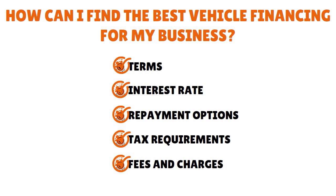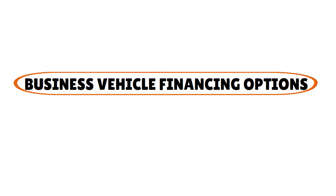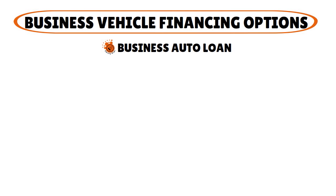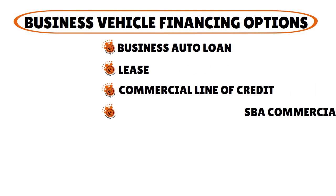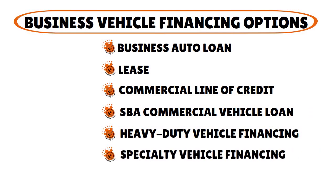And they may not seem like much at first, but these expenses can really add up. Believe me, they can add up to a lot of money in the long run. So when it comes to business vehicle financing options, besides business auto loans, you have lease, commercial line of credit, SBA commercial vehicle loan, heavy duty vehicle financing, specialty vehicle financing, and personal loan. You can take a personal loan to finance your business vehicle if you have the means for it and the credit score that goes with it.